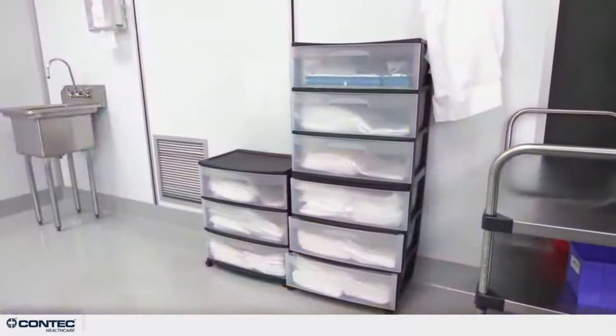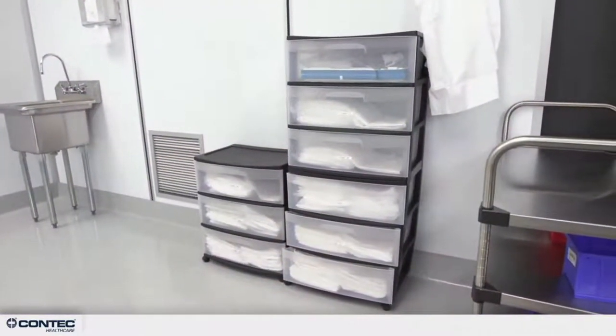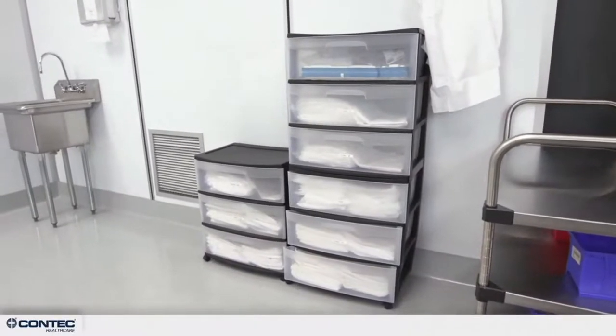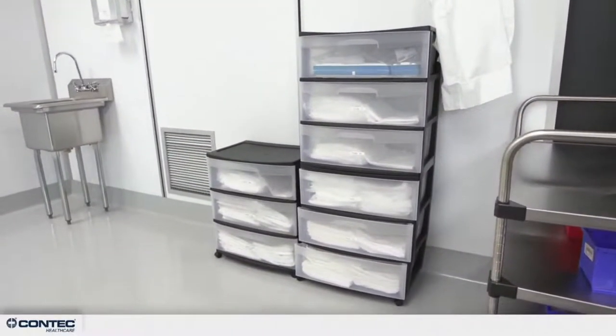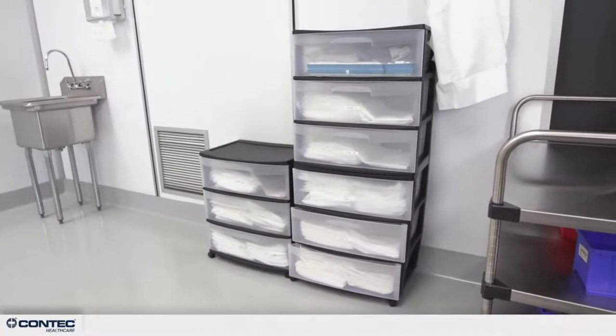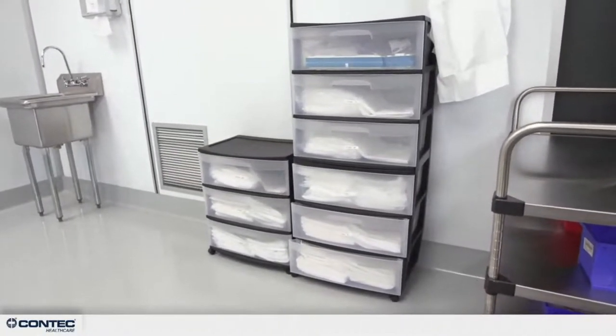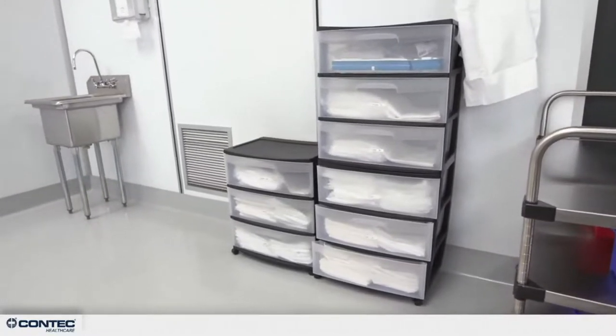You want to make sure that you're storing your PPE away from the sink, and that would avoid any splashing. If you can get some simple cabinets like that, plastic drawers you pull out, those ones there are containing multiple sizes of frocks and chemo gowns and mop pads. Notice it's away from the sink, so we don't have any splashing, and it helps keep things organized.